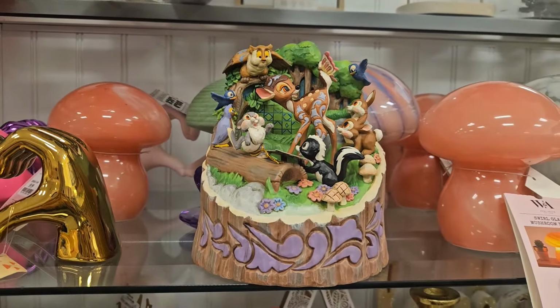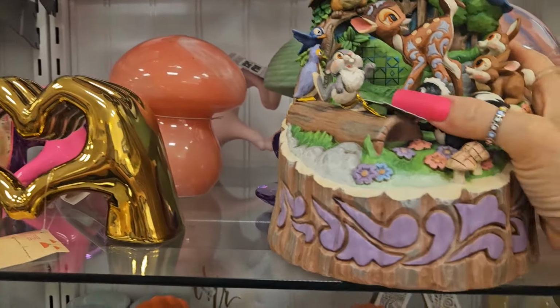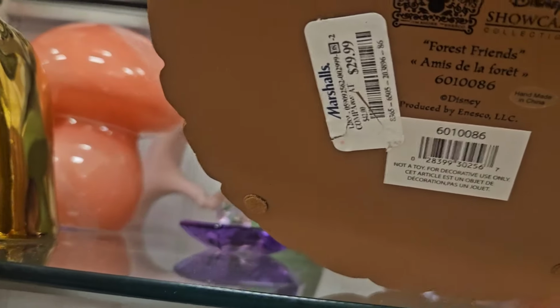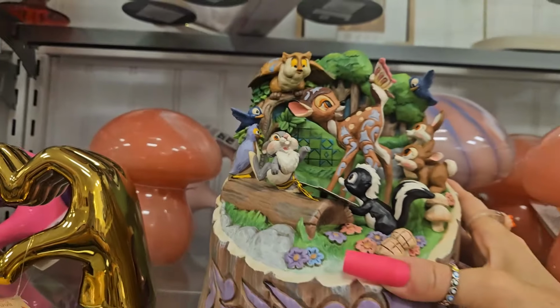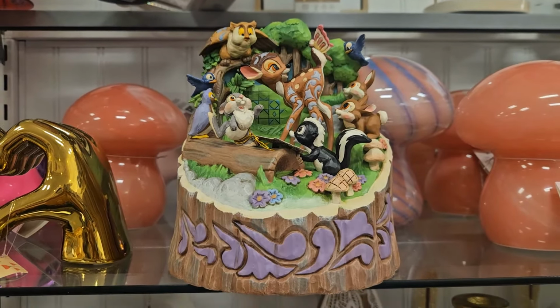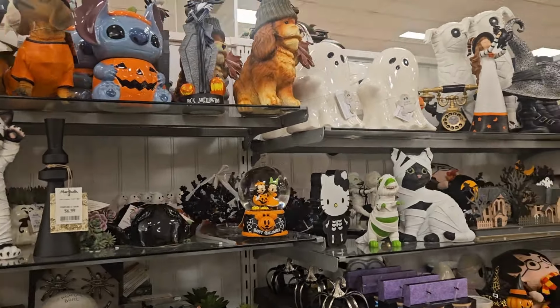Look at Bambi. Look at Bambi. Miren a Bambi. Qué lindo. This is gorgeous. I don't know why I didn't take this one and Snow White and have like the whole collection of the Disney. This is $29.99. This is more expensive than the other one. But look at the detailing. Qué precioso. Beautiful.